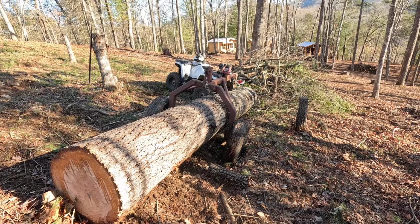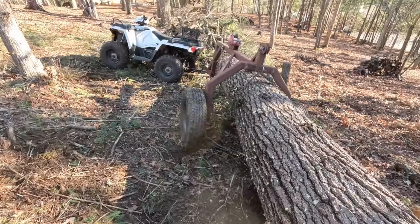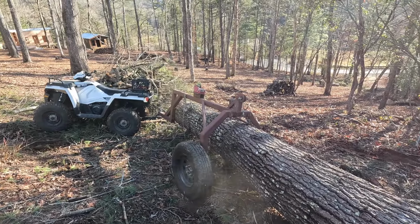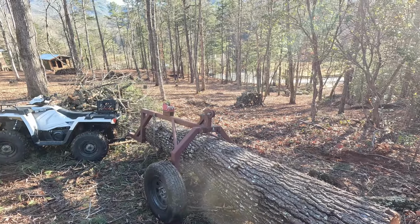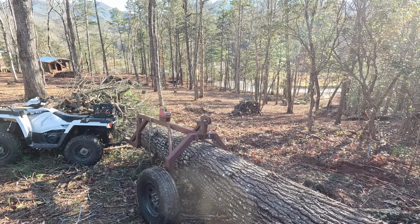I have to get the log arch out from in between it. So if I drop the log, and then I can winch the log down the hill, that wouldn't be bad. But I'm not putting myself into a better position. That's my only thing here.